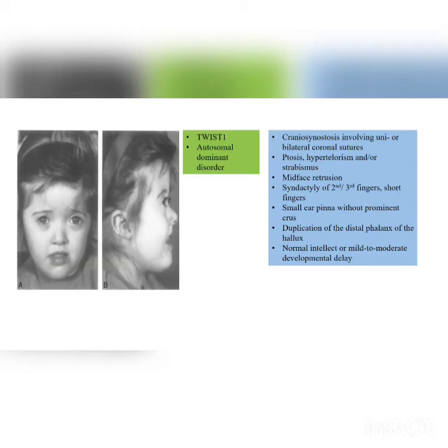Now again, this is TWIST1, which causes non-syndromic craniosynostosis. Uni or bilateral coronal suture synostosis is very common. Apart from that, the typical features of ptosis, hypertelorism, mid-phase retrusion, and syndactyly can be there. Apart from that, duplication of the distal phalanx of the helix is very typical for TWIST1. Next slide.